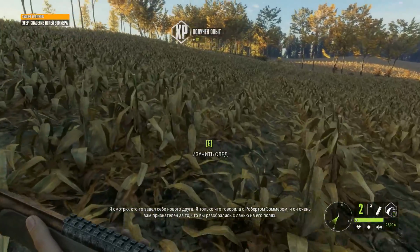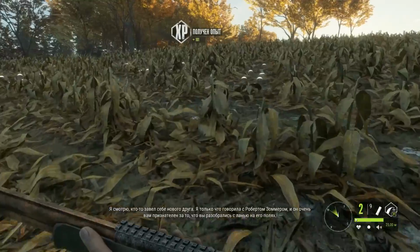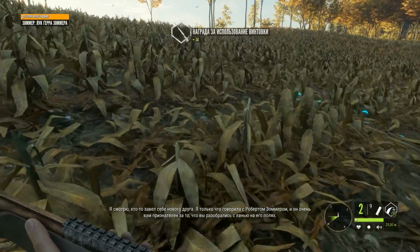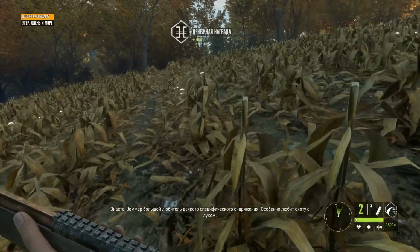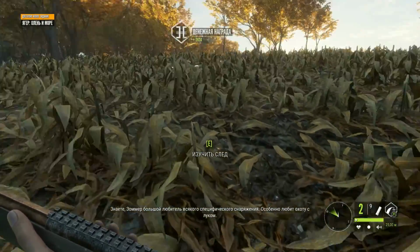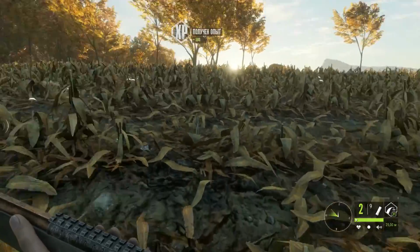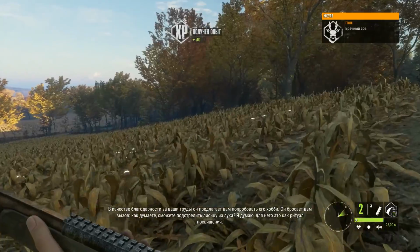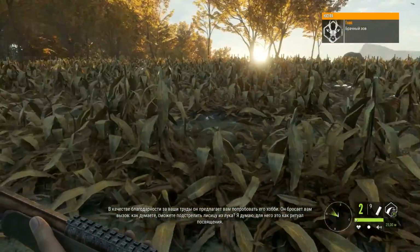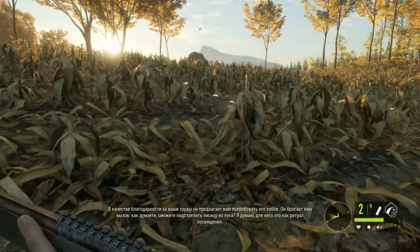Well, it seems someone is making new friends. I just had a chat with Robert Zomer, and he was very pleased with how you took care of the fallow deer in his cornfields. You know, Zomer is a real enthusiast of special equipment hunting. Bow hunting is one of his passions. As a thank you for your work, he wants to invite you to partake in his favorite pastime. He's challenging you to hunt a red fox using a bow. I think it's some kind of rite of passage.